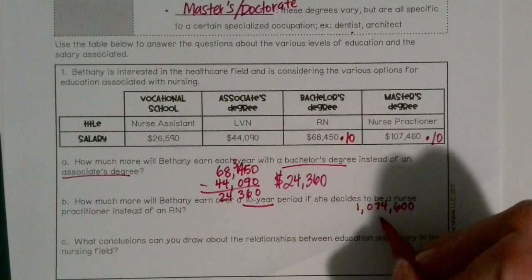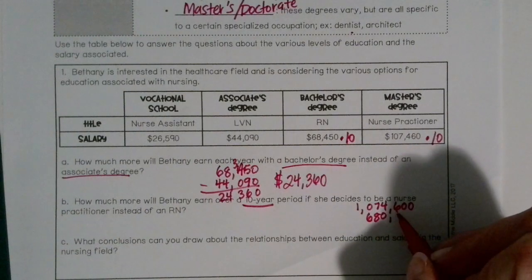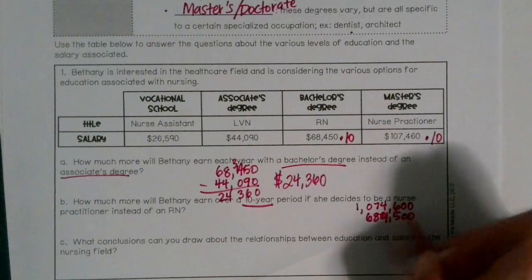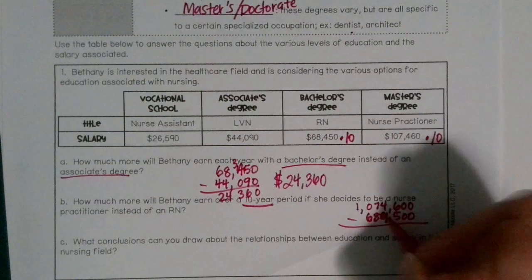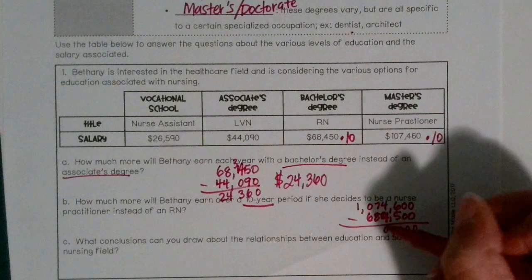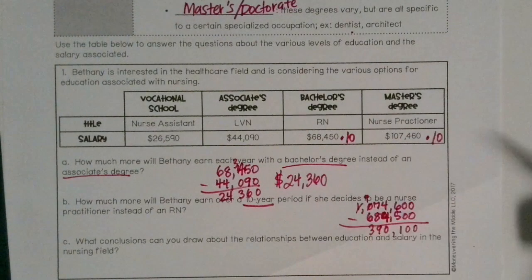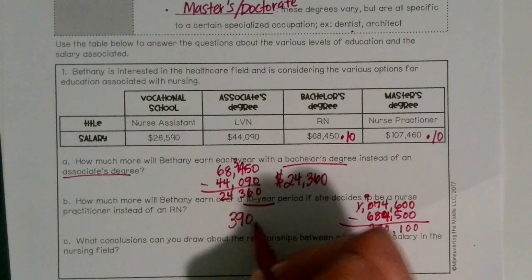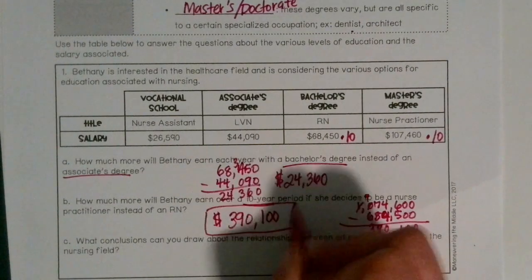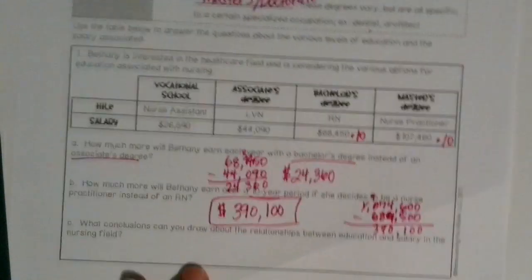versus if she was an RN, so just a bachelor's degree, times 10. So I'm just going to put a 0 on it. So 684,500. Okay, and I want to know how much more she's going to make. So subtracting those. That's $390,100 more over the course of 10 years. It's a big amount. About $39,000 a year, so that makes a big difference.